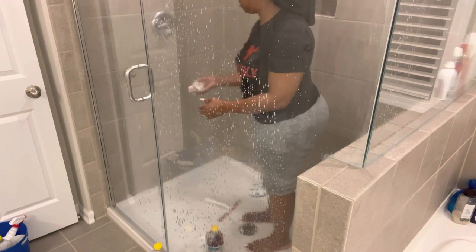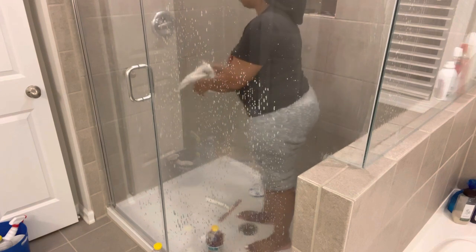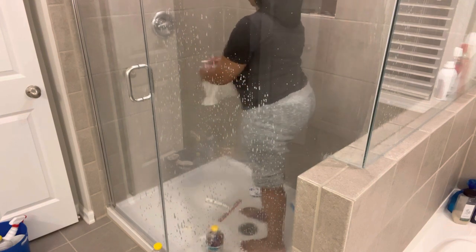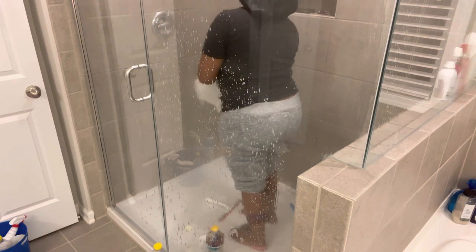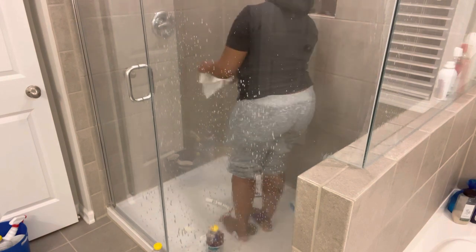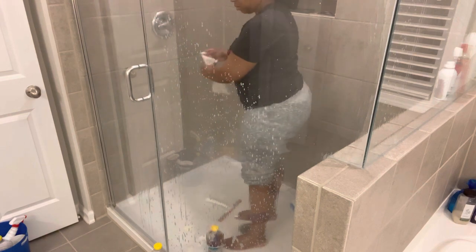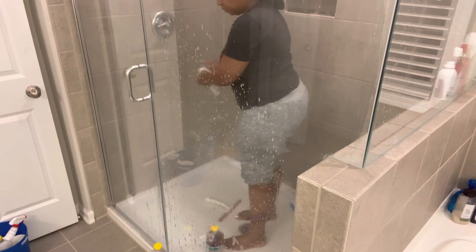So I normally have a bucket in the shower with me when I'm cleaning the shower, and I'll just let the bucket fill up with water, and then once I'm done scrubbing everything, I just throw the water from the bucket onto the walls and the glass and let it slide down and clean all the soap off. But I forgot to grab a bucket, and I didn't want to get out and track water all over the floor, so I just said forget it, and I'm just using my rag to clean all the soap off the walls. But it's much easier if you just use a bucket.